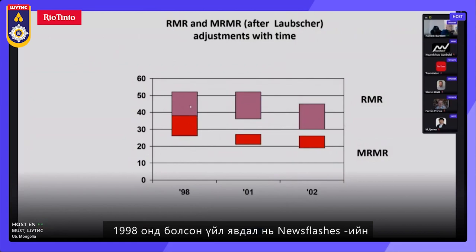So what happened was in 1998, on the basis of core drilling, they came up with a rock mass rating of, you can see there, 40, 45, 50. With time, you adjust that using Dennis Laubscher's mining rock mass rating, and the average mining rock mass rating that we were looking at in 98 was about 35.